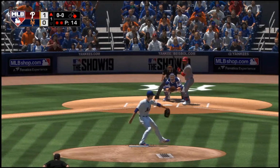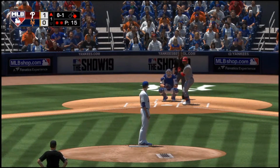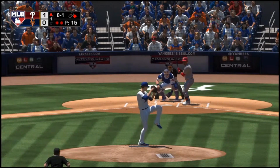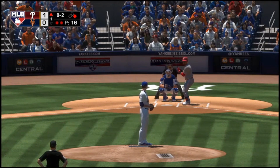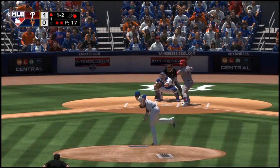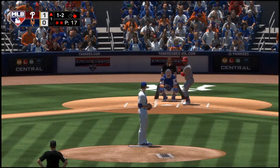He comes set. Here's the 0-0 pitch, and a strike called at the knees. 0-1. And boy, big problems here to start this at-bat. It's 0-2 now. Wow, not sure what that was, but talking about having your mind made up you're going to swing before the pitcher even throws a pitch. I don't know how you swing at that pitch.